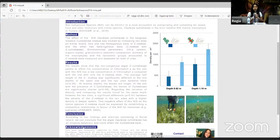The results show significant differences between the two sites. For example, we have a low concentration of chlorophyll A in the presence of Coralpa. We have also a shorter leaf length of Cimodesia nodosa and an important decrease of the density of Cimodesia nodosa in the presence of Coralpa. So this probably can be caused by a competitive relationship between these two species, maybe for nutriment or space. So we are still monitoring and studying this relationship.